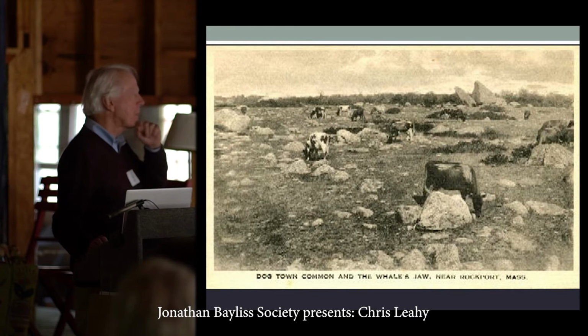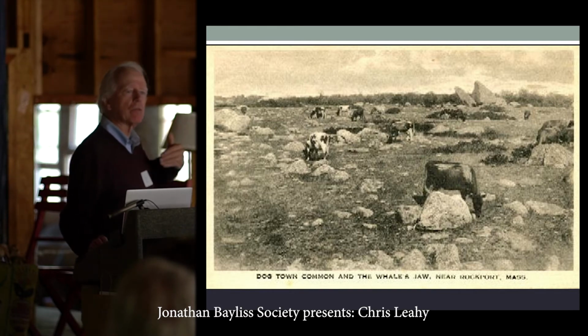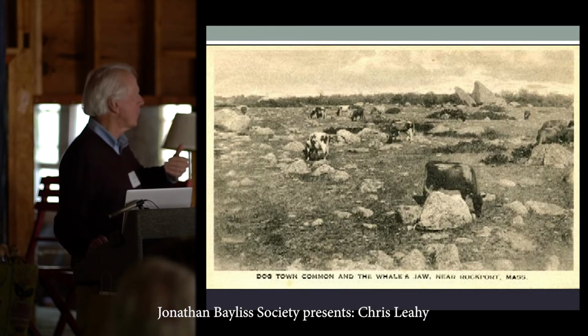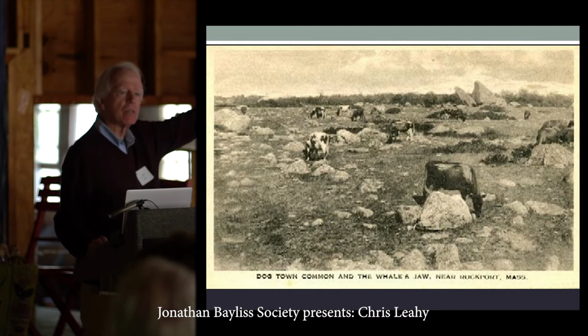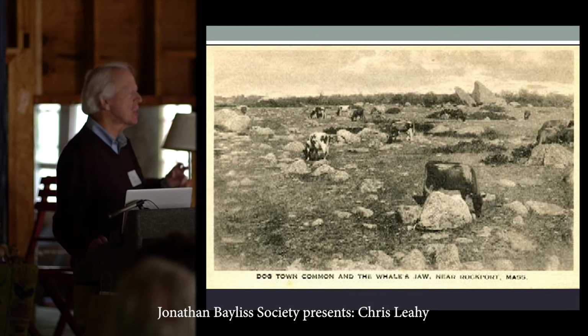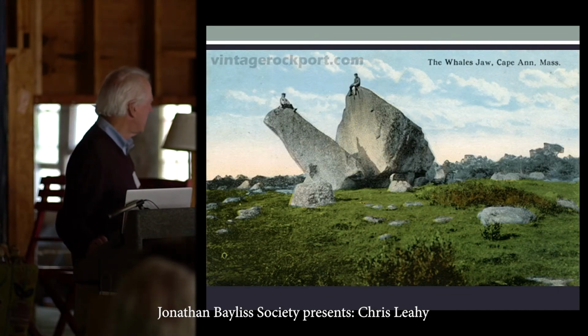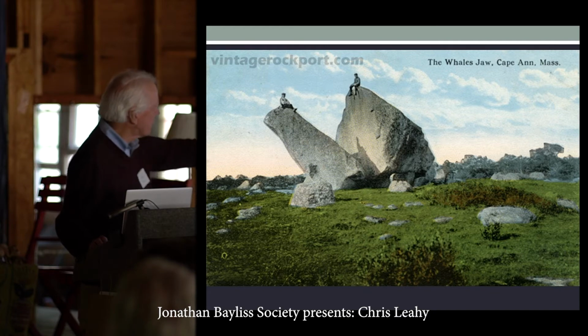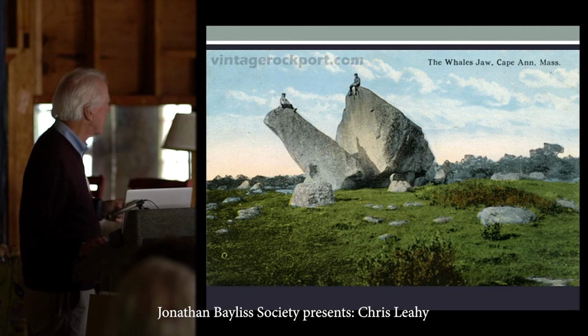There was a time when a friend here, she's gone now, told me that if you stood near the Cherry Street entrance of Dogtown, which we'll enter tomorrow, those of you who are going on my walk, you could see Whale's Jaw in the distance, which is hard to imagine today given the change in vegetation. Just another view of Whale's Jaw. And again, draw your attention away from the amazing stones to the sort of heathy vegetation that again was referred to earlier.